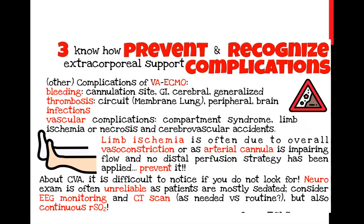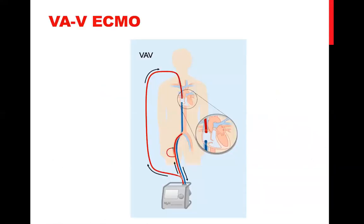Okay, about preventing and recognizing the complication of peripheral limb ischemia. Abdullah, can I just interrupt? I don't know if you gentlemen and ladies would like me to give input during the presentation or just keep it till the end. No, sure, please. During the presentation. So the VAV ECMO is a good alternative for such a phenomenon.